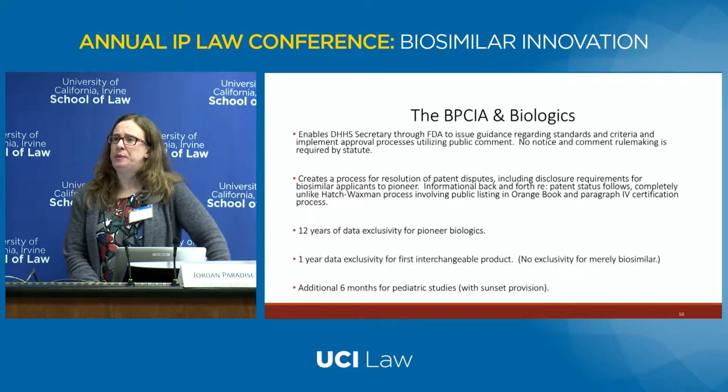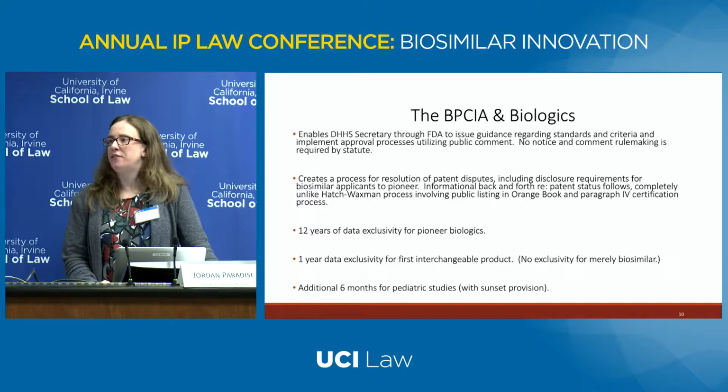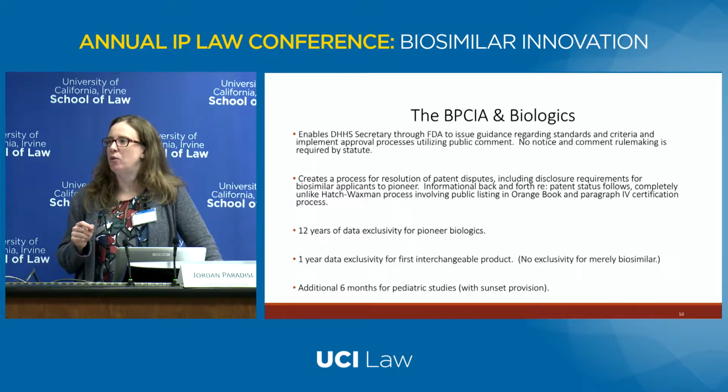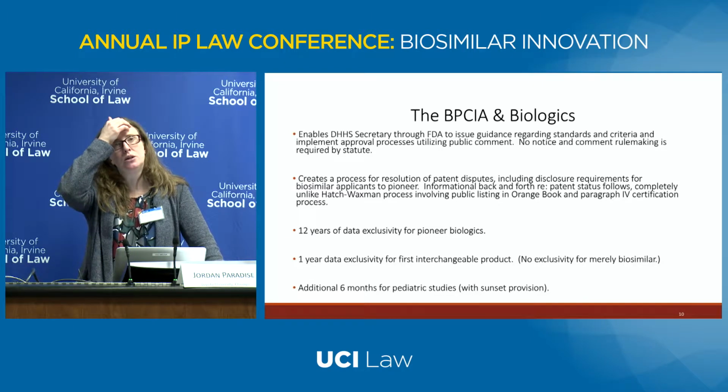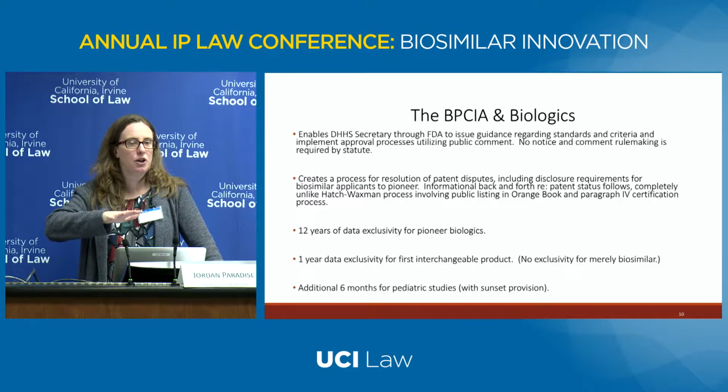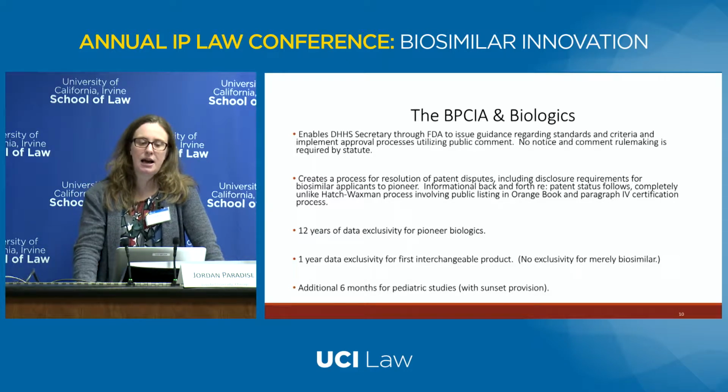Okay, so what did the BPCIA do? It did a number of things. I mean, it's much more complicated than this, but these are the 5 bullet points that I think warrant attention for us when we're looking for the connection between the FTC, the USPTO, and the FDA in this context.